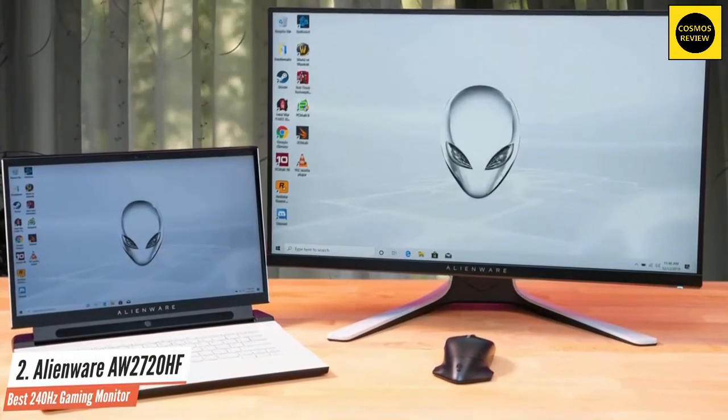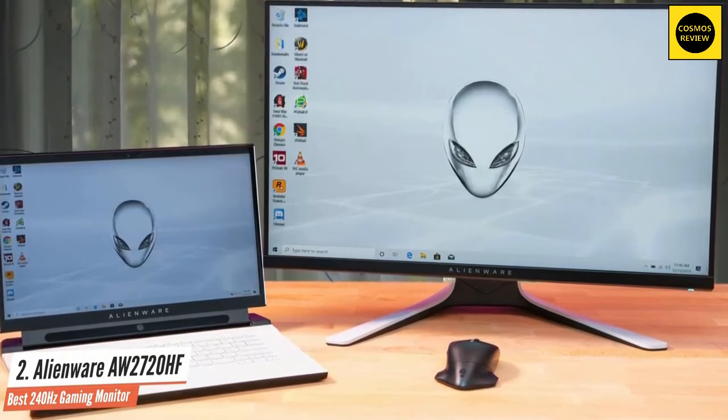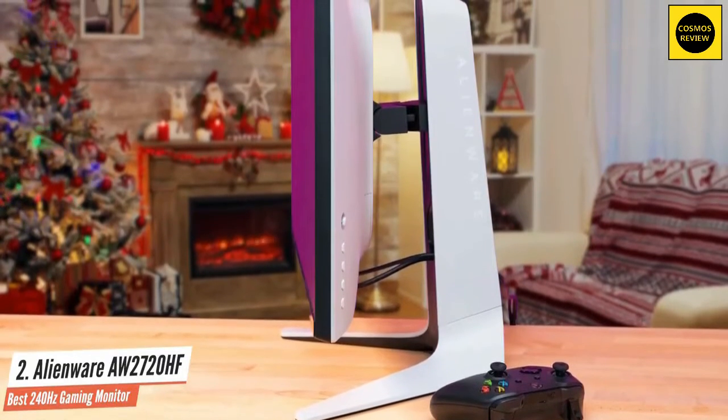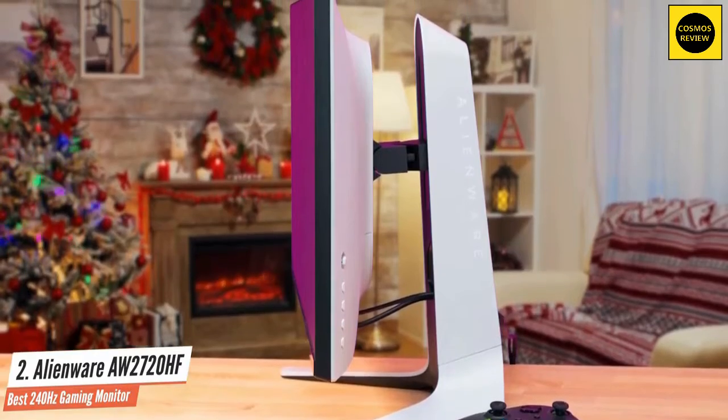One of the best monitors to fall within this specific category is the monitor we'll be reviewing today, the Alienware AW2720HF. This high-end gaming monitor from Alienware offers everything you'd need for an immersive, competitive gaming experience.